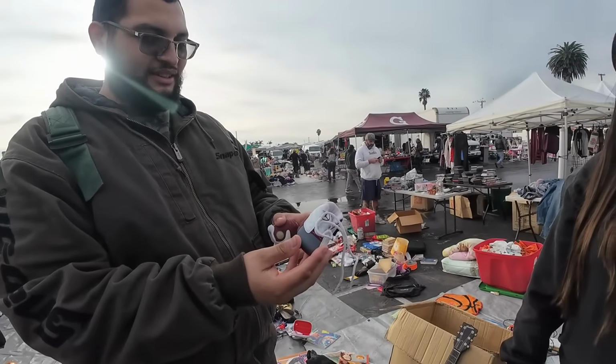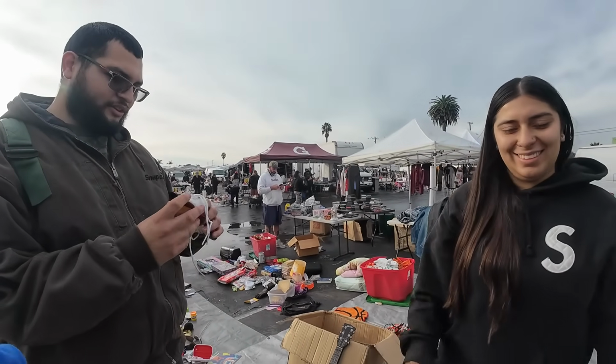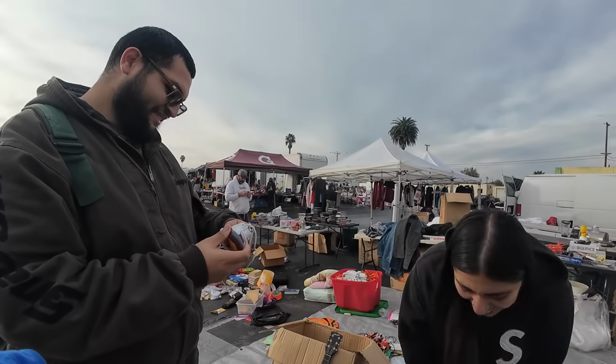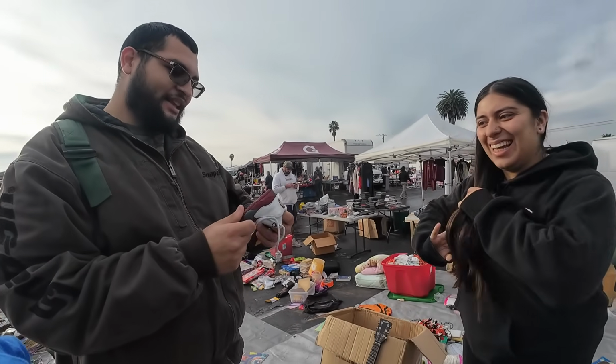Next up, I saw the smallest shoes. Like, at some point your feet are so small as a child that you can't walk, so why do you need shoes? But we saw some baby Jordans. You might as well get them hooked early.